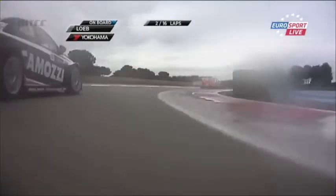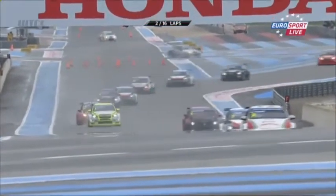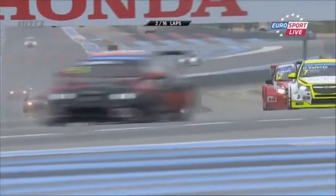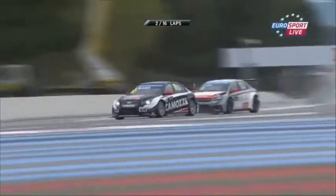Oh, Gianni Morbidelli here moving. Yeah. Very difficult to get heat in these rear tires. Looks like the tyre temperature is going away from Morbidelli already. Long time since he's raced a front-wheel drive touring car. He's been racing in the All-Stars Championship. Big, powerful touring cars, so this is going to be a little bit difficult for him.